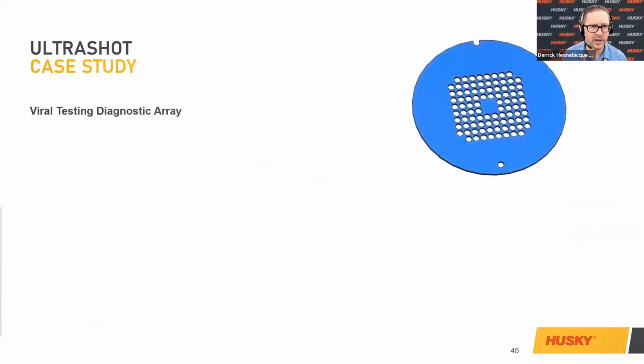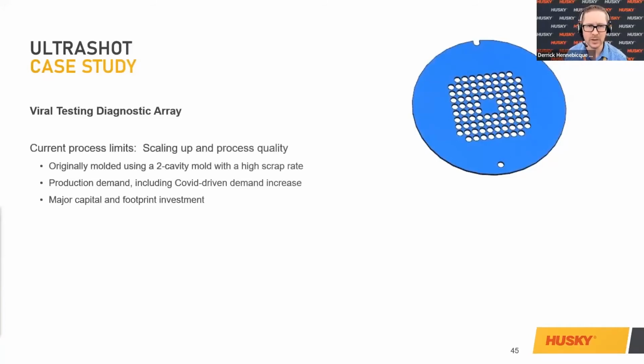Finally, in an ULTRASHOT case study, we were presented with a part so challenging to fill and manage, the molder was limited to work cells using only 2 cavity molds. Due to part geometry, the scrap rate on these molds was very high, well into the double digits. Quality, consistency, and repeatability were a major challenge. To meet increasing production demand and the increased demand created by COVID, a major investment of additional machines, molds, and floor space was required, but difficult to justify.